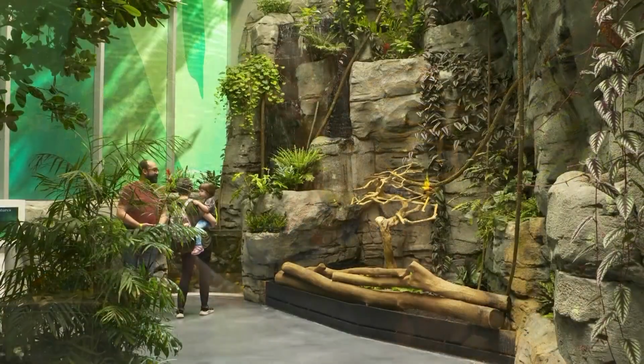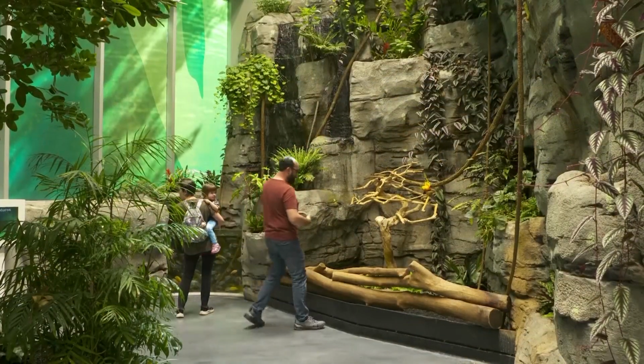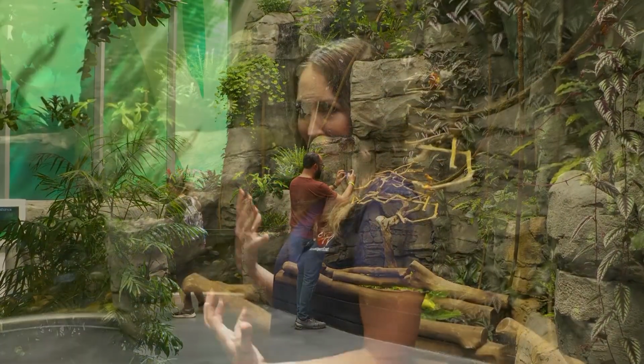That is what's really cool, is when you walk in here, first of all, the fact that it is so high and you can hear the birds, you can hear the sounds of the waterfall, you feel the humidity.